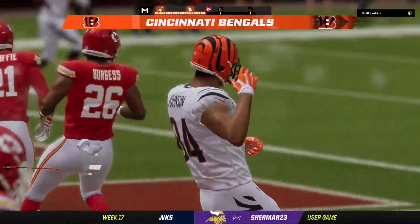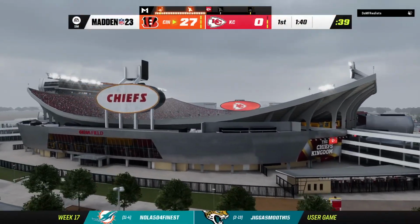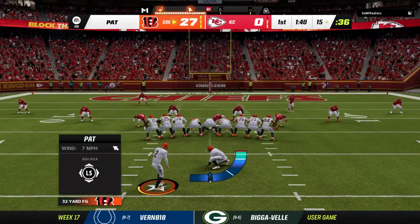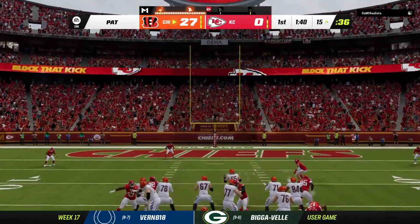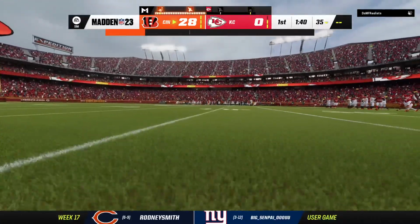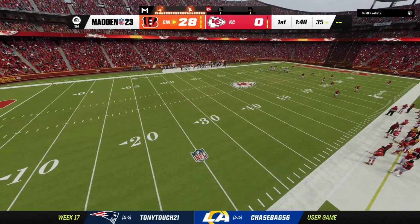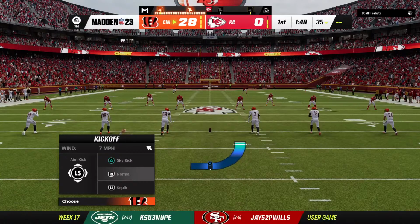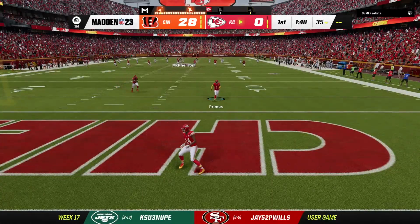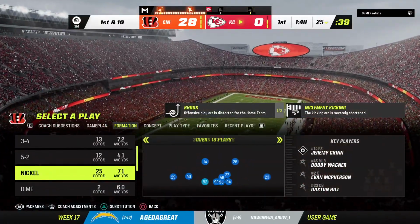And that is caught. He's got it for a Bengal touchdown. An 11-yard touchdown. And the Bengals are able to strike quickly to add on to their lead. Extra point by McPherson, up and good. And a rout is on here in this first half. So this is not what we expected. 28-0 here in the first as another kickoff is away. And this will not be returnable. It's out of the back of the end zone for a touchback.